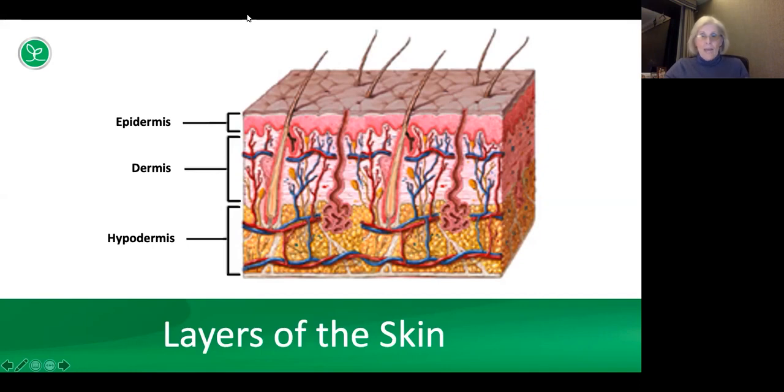Now, as we age, I just want to point out that in that hypodermis, where those fat cells are, we lose the fat cells in our skin, which is why when we get older, our skin becomes thinner and thinner and more translucent.